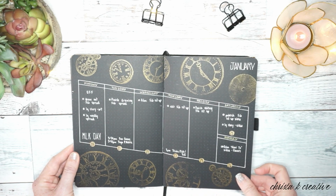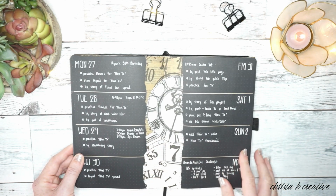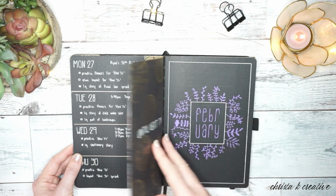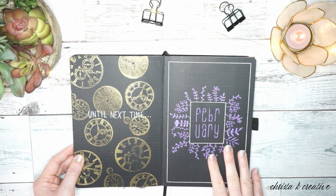It was the diagonal layout. I don't think I've done this yet, or since this weekly layout. A lot of my spreads kind of stayed within the realm of like the quadrants or that type of thing.